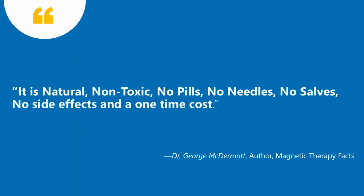Magnet therapy can be described as this. It is natural, non-toxic, no pills, no needles, no salves, no side effects, and a one-time cost. Dr. George McDermott, author of Magnetic Therapy Facts.